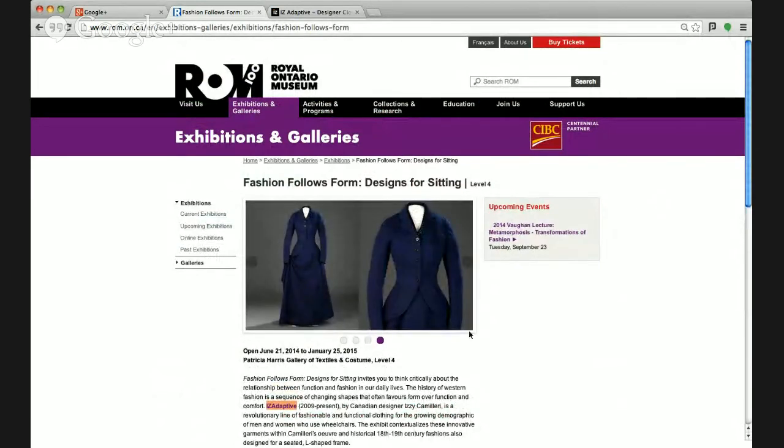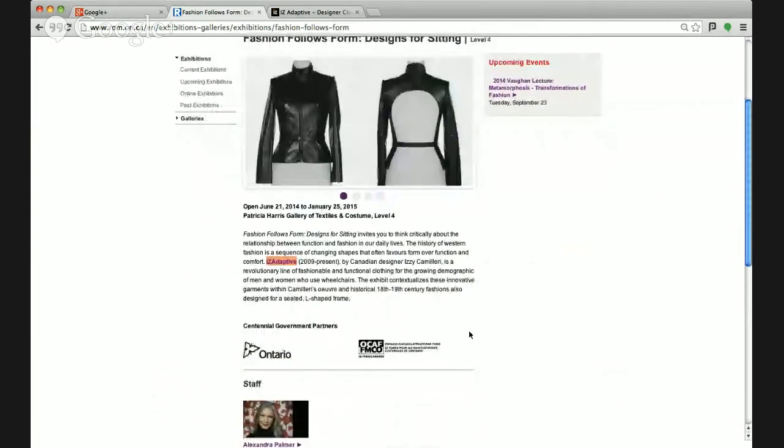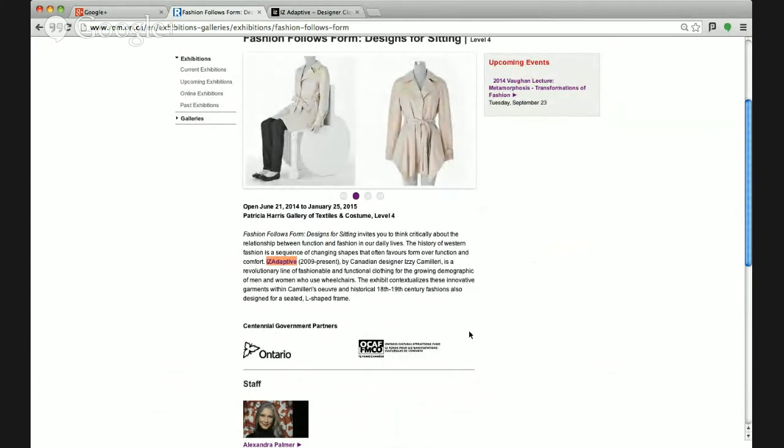rom.on.ca/en/exhibitions and galleries, and you'll see the page pop up there. The exhibition starts June 21st. It's on until January 25th. And it's in our Patricia Harris Gallery of Textiles and Costumes on level 4, which is fully accessible by wheelchair, I might add.